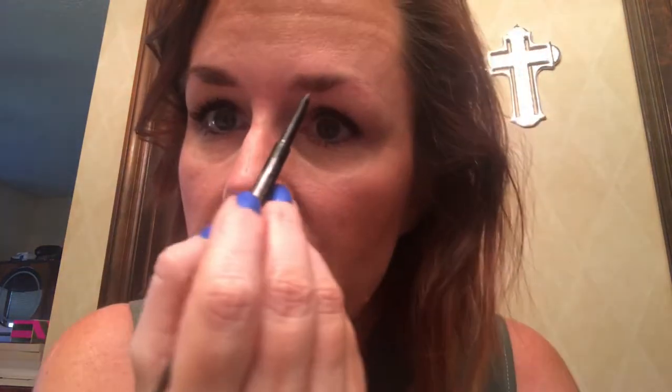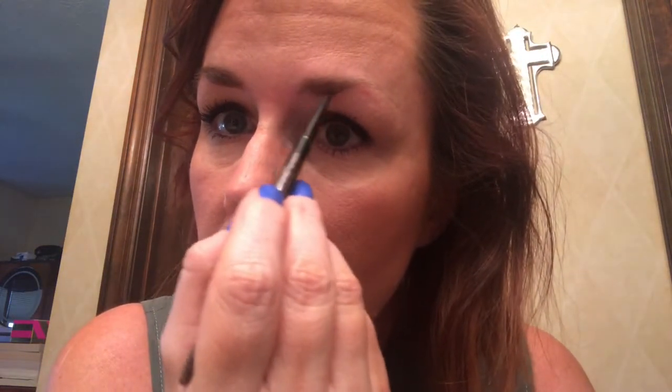Let me make sure I got this right. A couple more right in here. I don't know if you guys can see that. Just filling in a little more. You can square it up a little bit if you want. Give it a little bit more definition going across. Can you see the difference between the two? How the one just really shows what's going on with my eye makeup, and the other side is still really light there. So I'm going to do the same thing over here.